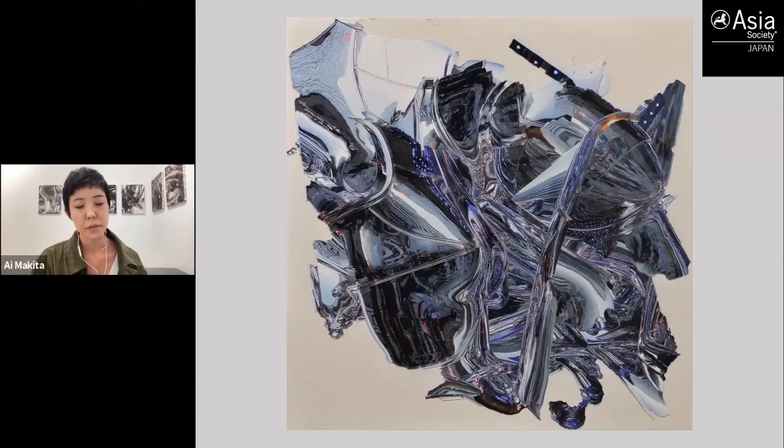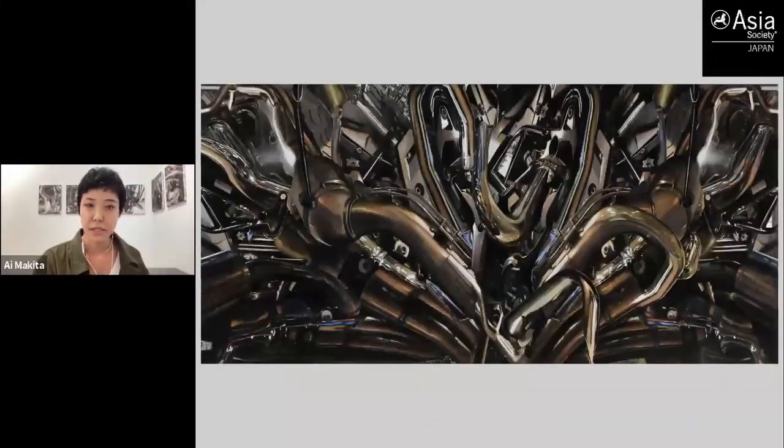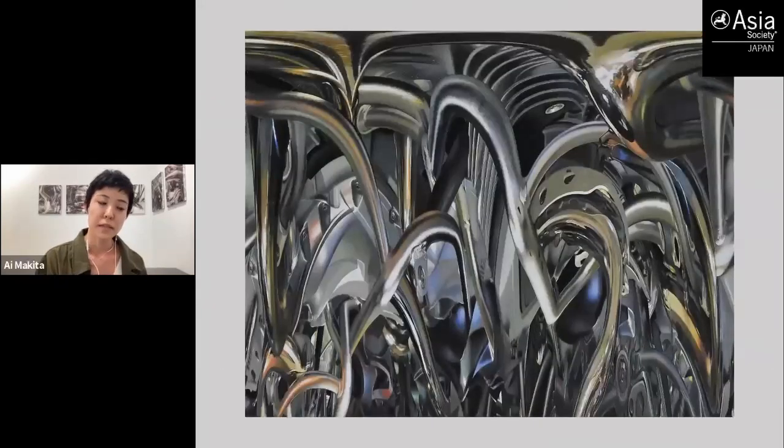The reason I started to use metallic objects for my work in the first place was because I was fascinated by the ambivalent nature of machinery. I was first attracted to the organic shape of the motorcycle, but the machine was actually inorganic. Then I considered my work to represent living things such as animals, humans, and natural landscapes by using inorganic material. The concept gave form to my creative idea.